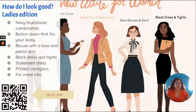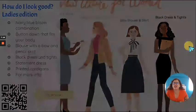Ladies can also use a statement dress. Printed cardigans are great as well. And just like the previous slide, there's a QR code that will take you to a place that has more information. So 5, 4, 3, 2, 1. There we go. If not, I'm going to put the different resources at the bottom of the video.